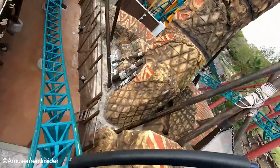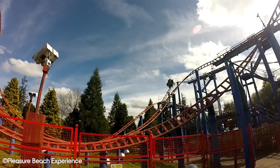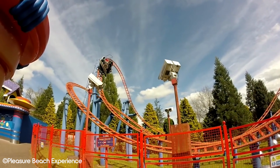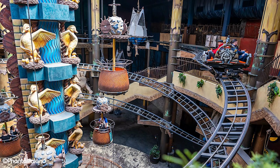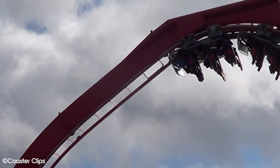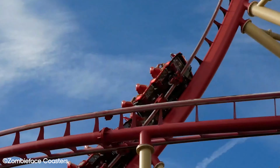Walt Disney Imagineering worked in conjunction with German manufacturer Maurer Söhne to create this attraction, the first time the two had ever collaborated together. Maurer Söhne, now known as Maurer AG, are a well-known roller coaster manufacturer known for its spinning coasters, such as Spinball Whizzer in Alton Towers and Wildfire in Phantasialand. But they're also known for some other unique designs, such as G-Force in Drayton Manor. Over in the States, coaster enthusiasts probably know them from Hollywood Rip Ride Rockit in Universal Studios Orlando.